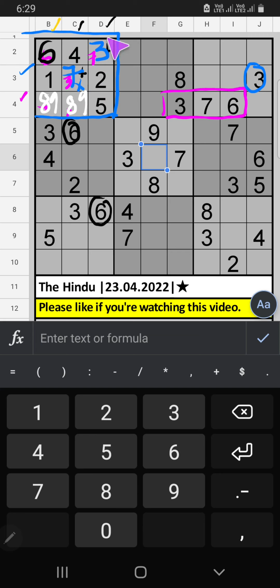Column B, column D, we have 5. So 5 can't come in these cells. Then 5 is confirmed here. Column B, column C, we have 4. So 4 can't come in these cells. Ninth row also we have 4. So 4 can't come in this cell. Then 4 is confirmed here.